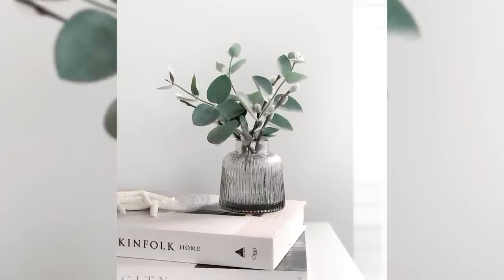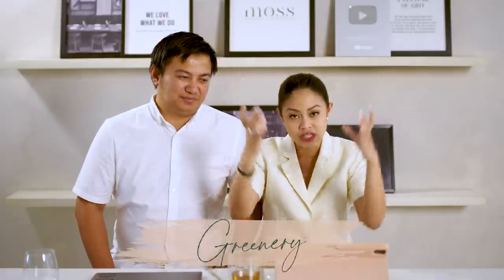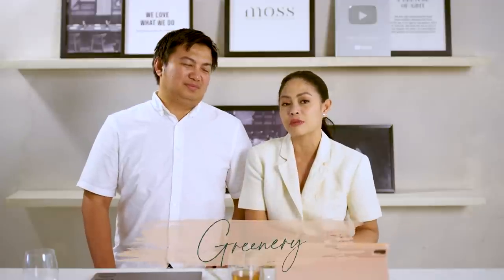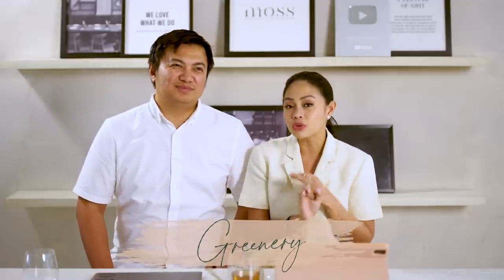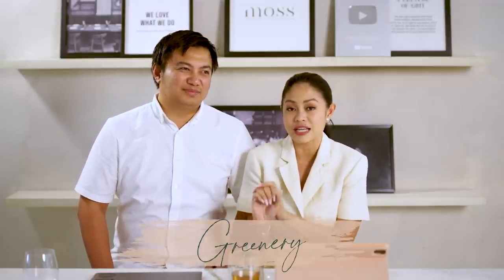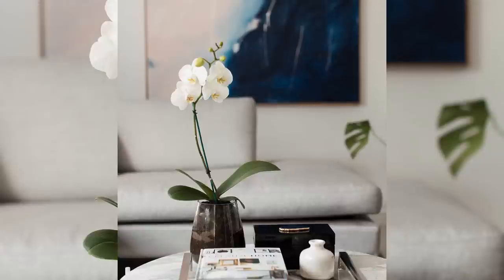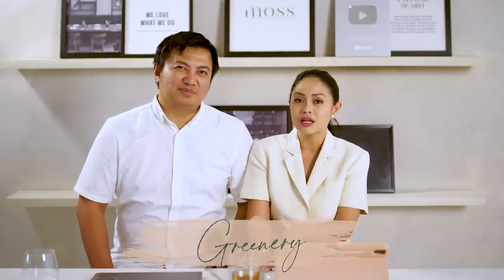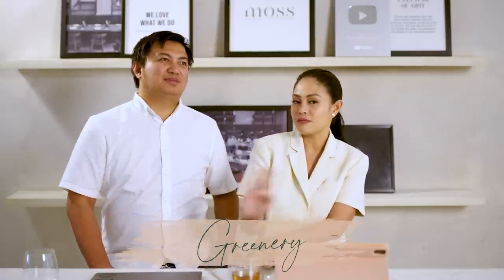Put it in a jar, arrange it nicely. Actually, you don't even have to arrange it. You really just have to put it in a vase, and that's it. As a center table, on a console table. And then my go-to for flowers is actually Phalaenopsis. These are the white orchids, and they last very long. So you can put it in a corner of your counter, or in your center table, and it will automatically make it look expensive.